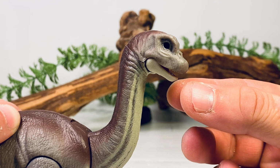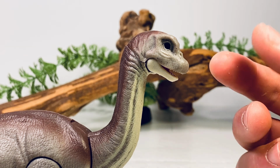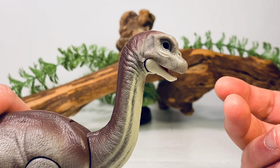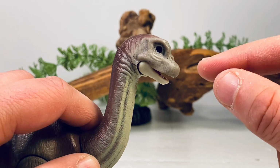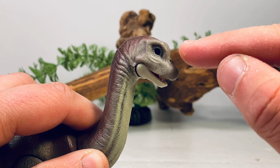You can see the eyes are painted straight black. It gives it that puppy dog look. I think that's probably the best choice for this. It probably wouldn't look as adorable if they actually had painted in pupils. And you will notice on this very baby-like head that the nostrils are sculpted on the snout.